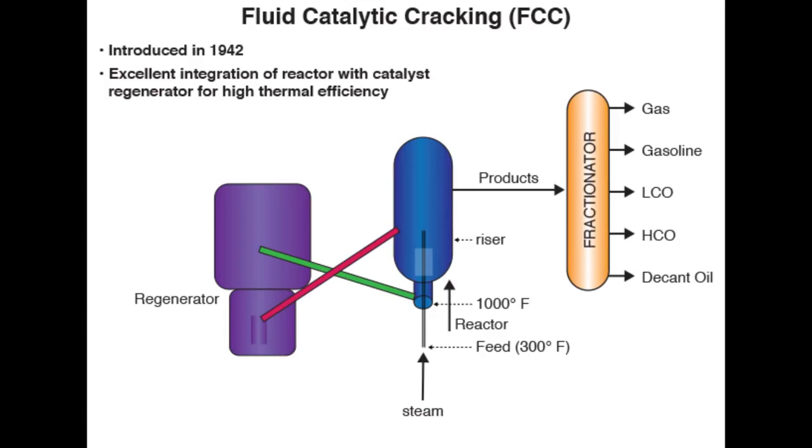Remember that LCO is used in the US for making diesel fuel through hydrocracking and hydrogenation, and decant oil could be used as fuel oil, or as feedstock for making carbon black, or by coking to make needle coke for graphite electrodes.